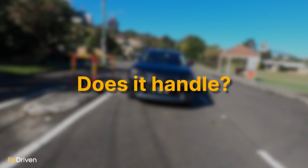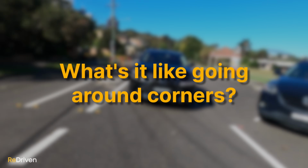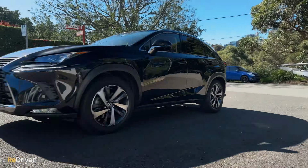Does it handle? That's starting to sound like typical car journo wanker speak. Sorry, what's it like at going around corners? Well, it's fine. Like, the steering feels really nice. If you go into a corner too fast, it does kind of roll a little bit. If you go into a corner a bit more slowly, it doesn't roll so much. It's good.